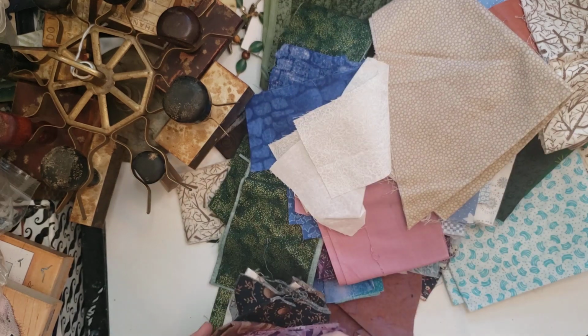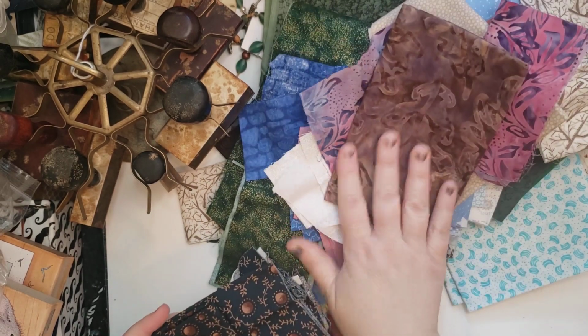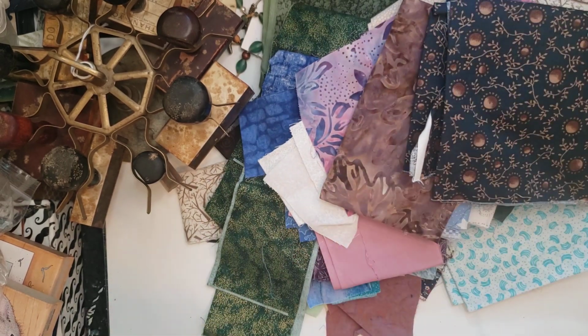Oh, these are my favorites. I could see why she likes batik fabrics. Look how beautiful that is. And look at the leaves. Oh, love it, love it. All right, but wait, there's more.